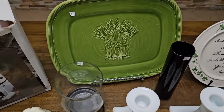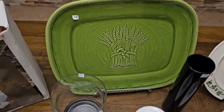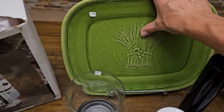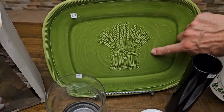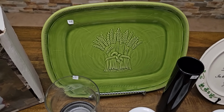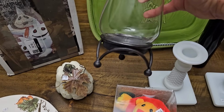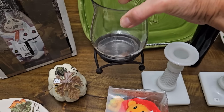This is another fall piece. It's Franciscan ware made in California. The green is quite hard to find. This is a lovely serving dish, and it does have a few little scuffs from use, and I am asking $35.